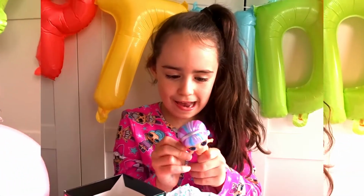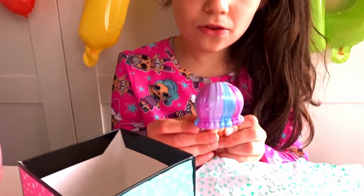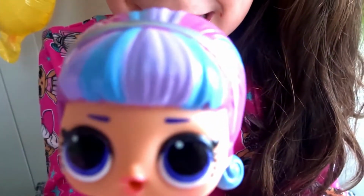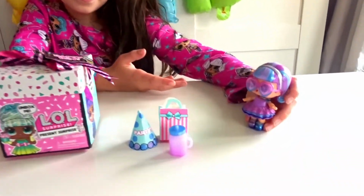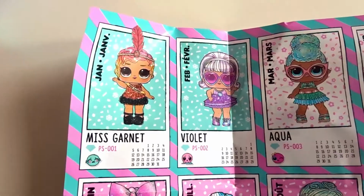You guys! Hair! It looks like Pop Heart. Wow, look at all those pretty colorful stripes on her. Hi guys, my name is Violet. Here she is, guys. She's ready to party. Oh yeah, and a cool hat for the party. Check out the rest of the gang.